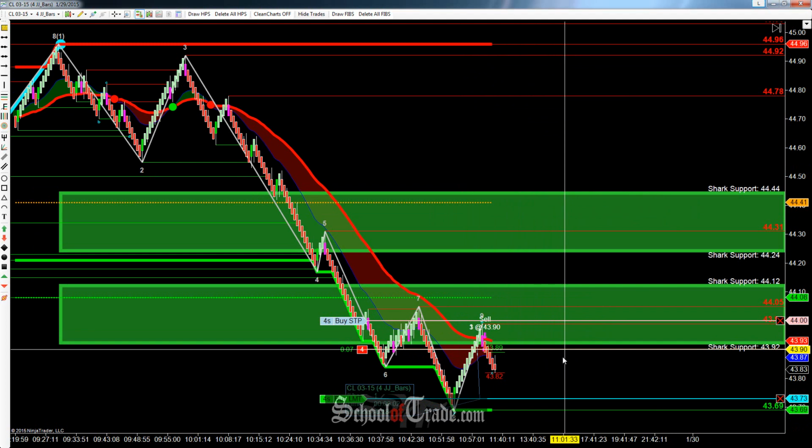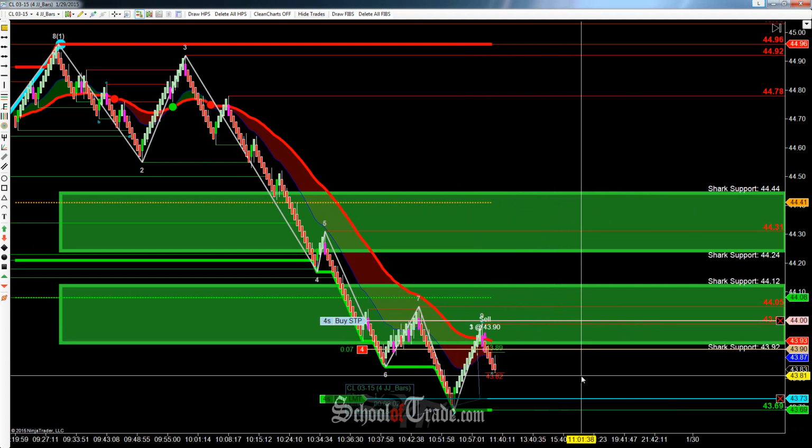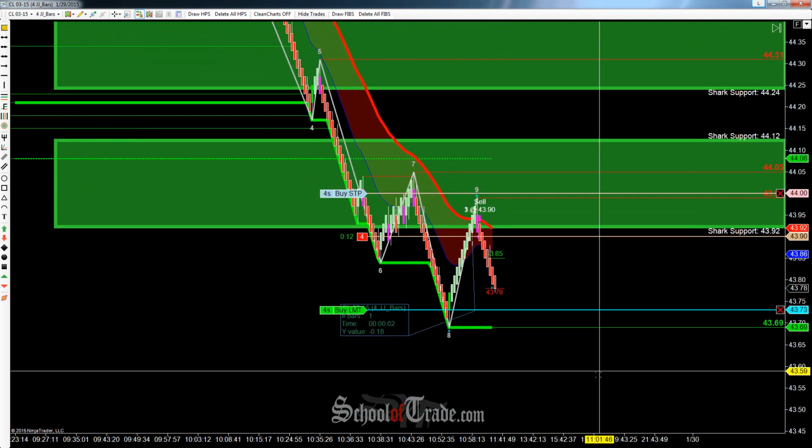Sorry, 43.90 is our entry price. Stop is at 44, only 10 ticks. Looking for 18 ticks to the downside, all 4 at 43.73. Might not even have to pause it here. It's getting a nice little leg down here. Make this a little easier to see.